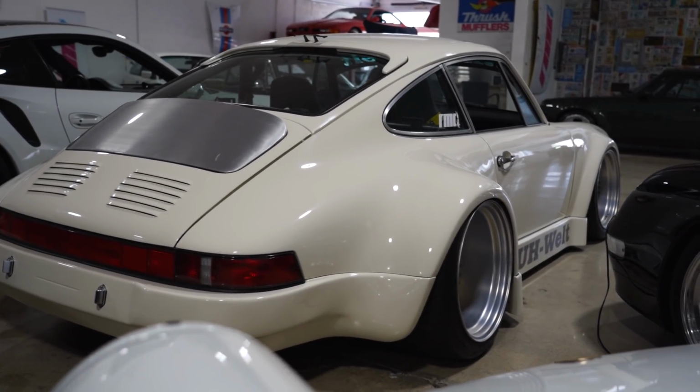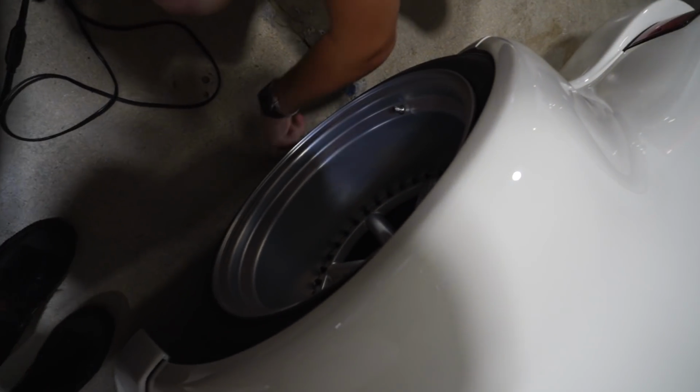You could raise a kid in there. Yeah, the wheel. What size are these? I think they're 14s.